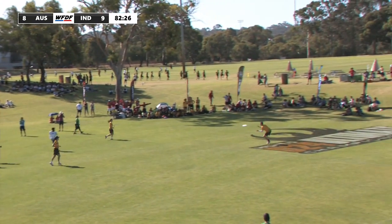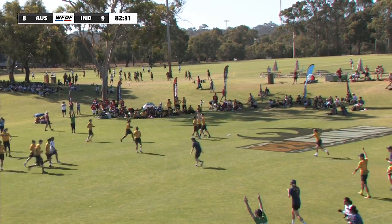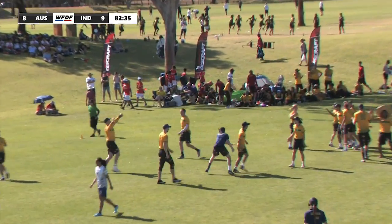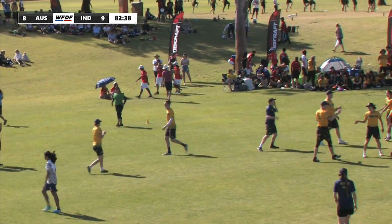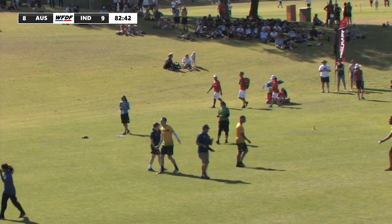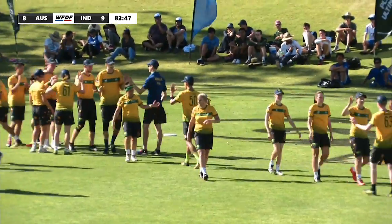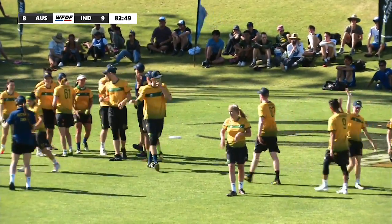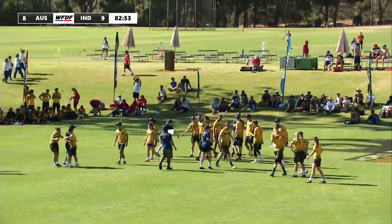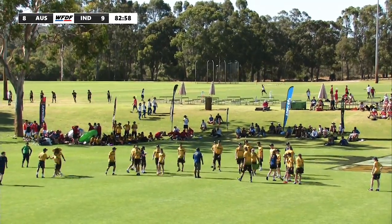Coleman goes around to Mayolo, who finds Della for that goal. They'll be happy with that. Managed to slice and dice away through that. Interesting to see that the Indian zone lineup composition had changed a bit. They've moved their bigger players away from being downfield and put them all around that zone. The four players around the disc had increased in size, but Mayolo, sneaky little handler that she is, manages to slot that through to Della for the goal. That's 9-9. Australia levels.